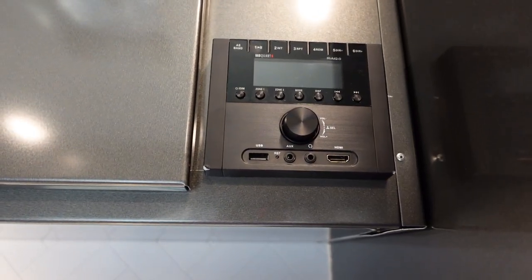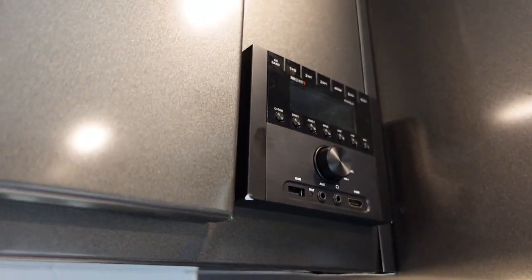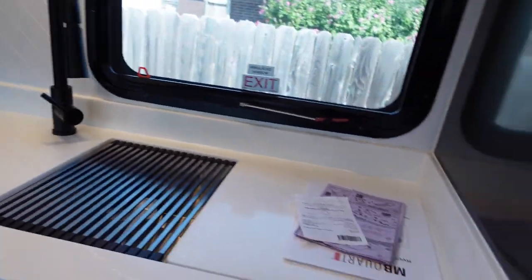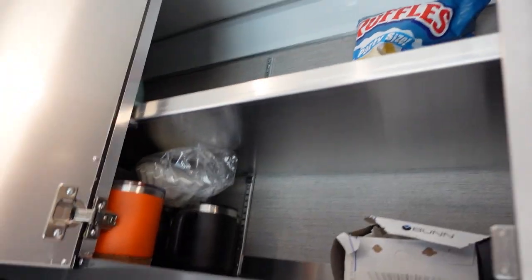I love this stereo. It has awesome speakers. We need to figure out how to turn the speakers off outside so we can listen to the music inside. I'm not very technical, y'all, so I've been reading about it, but I haven't tried it out because we have neighbors next door and they're not very friendly.